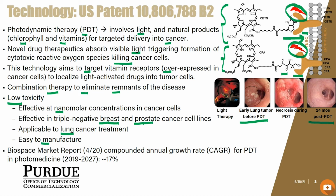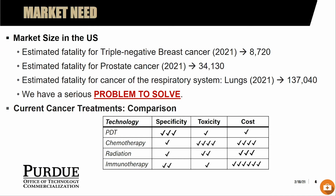Last year, BioSpace Market reported that the compound annual growth rate for PDT in photomedicine over 8 years is about 17%. In the US, the estimated fatality for triple-negative breast cancer this year, 2021, is close to 9,000. For prostate cancer, it's about 34,000. And for cancer of the respiratory system, such as the lungs, it's about 137,000. That's quite a lot of people.